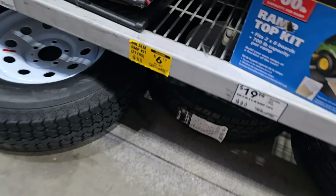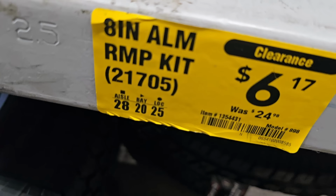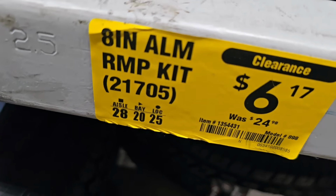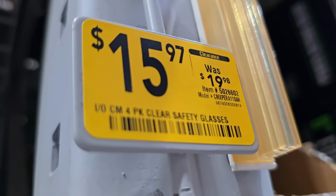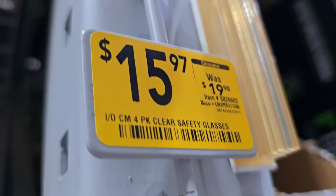All right, let's go ahead and get started. So that one's on clearance. This one's on clearance as well. It's a ramp kit, $6, already sold out on that one. And then we got aluminum folding ramps, 42 for 168. You got clear safety glasses, 15 down from 19.98.